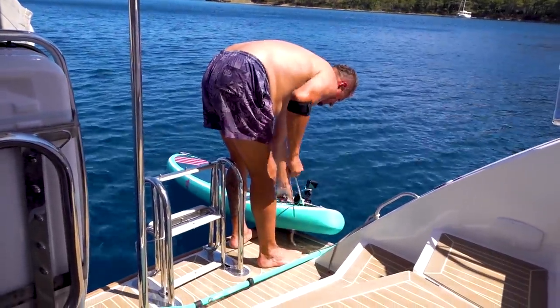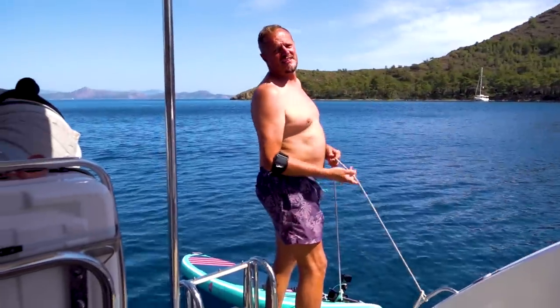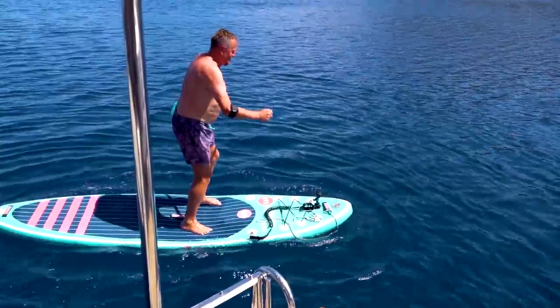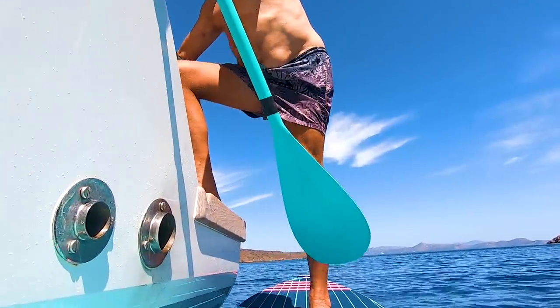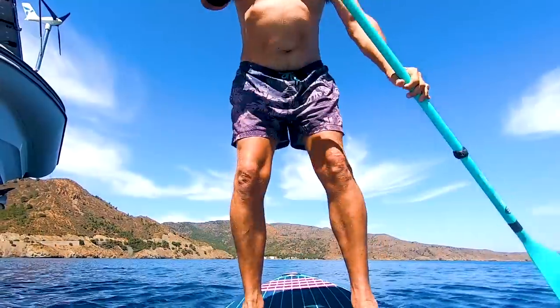Setting up the GoPro on the stander board so you can have a perfect setting view. Setting myself up for failure. Not done this before. Oh shit.